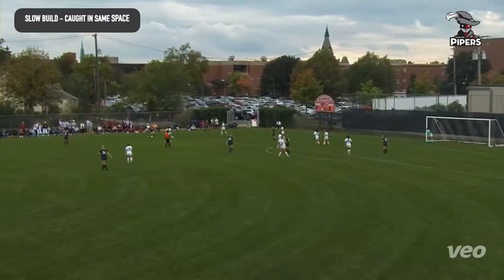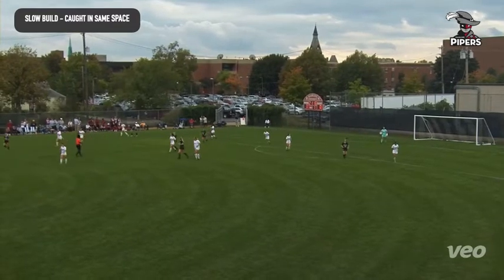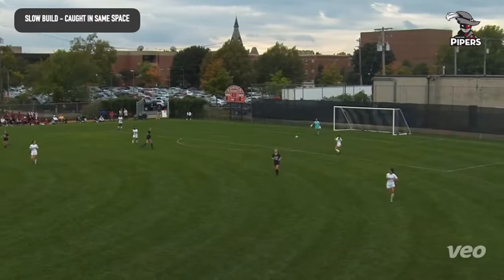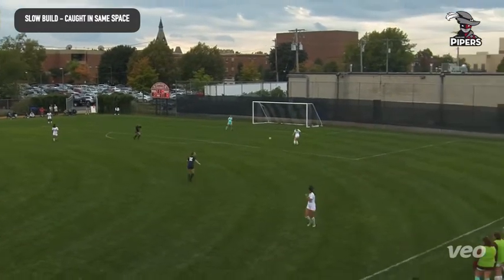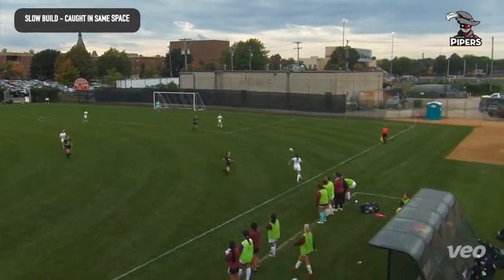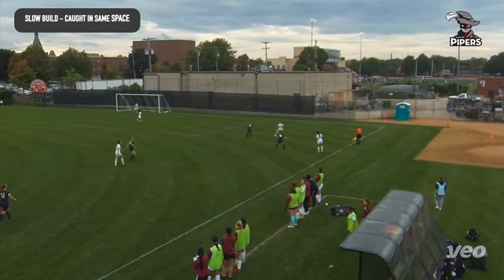So this is something where we're going to look at a growth area. This is where we get stuck. We probably overplay the same space. We overplay the same players. And then it's really easy for us to get pressed, and it just is slow. And obviously we dodged a bullet here. But right here, everyone here, it's 3v3. We should automatically be figuring out how do we get the heck out of here.